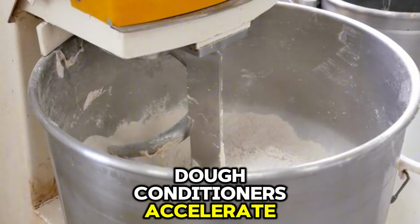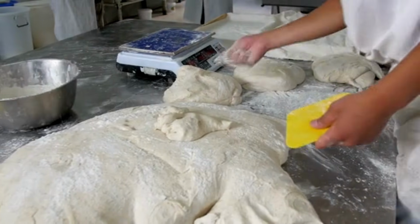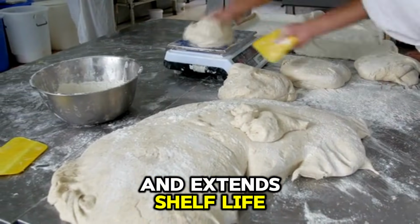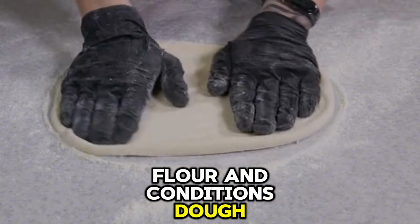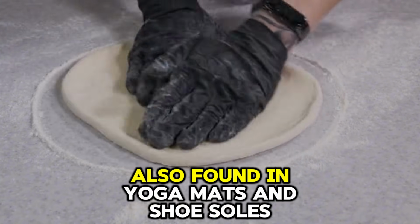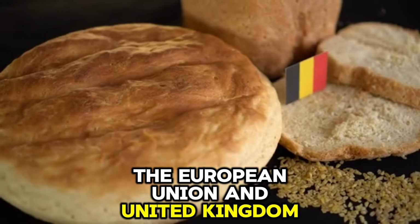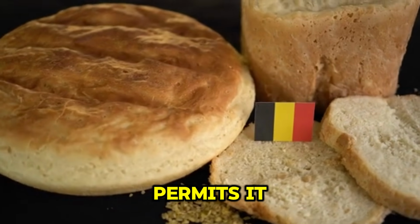Dough conditioners accelerate processing and improve texture. Datem strengthens dough structure. Sodium stearoyl lactylate softens crumb and extends shelf life. Azodicarbonamide bleaches flour and conditions dough using a chemical also found in yoga mats and shoe soles. The European Union and United Kingdom banned azodicarbonamide. The United States still permits it.